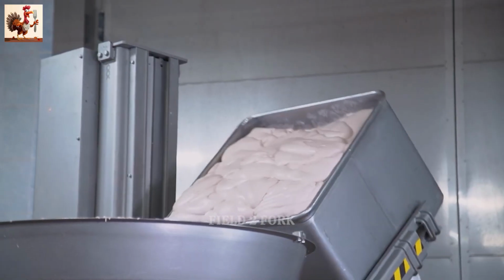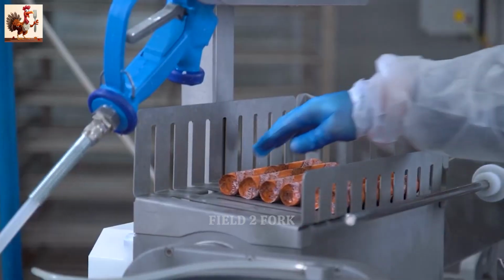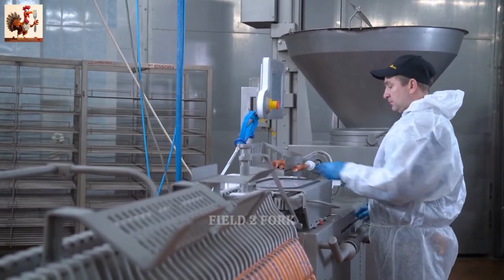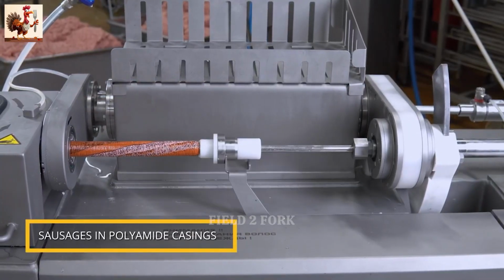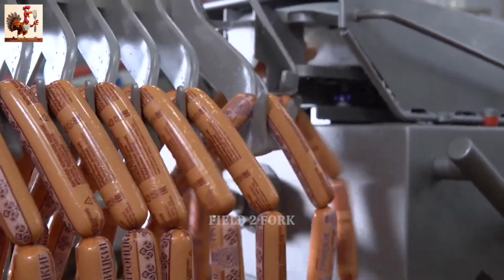The next step is stuffing the meat mixture into casings. The casings can be natural, made from animal intestines, or synthetic, made from materials like collagen. Each type of casing has its benefits, affecting the texture and cooking properties of the sausage.